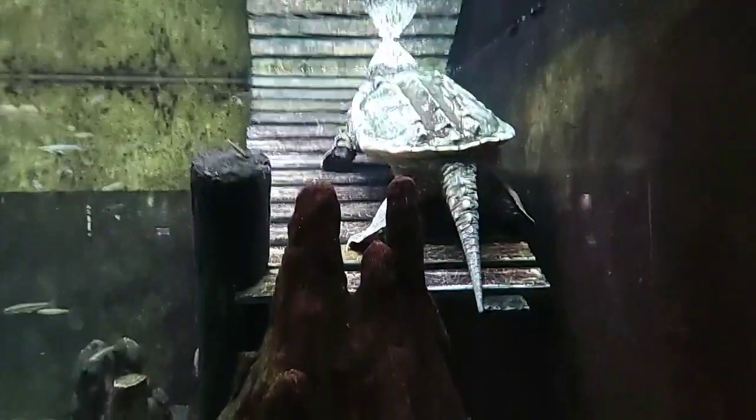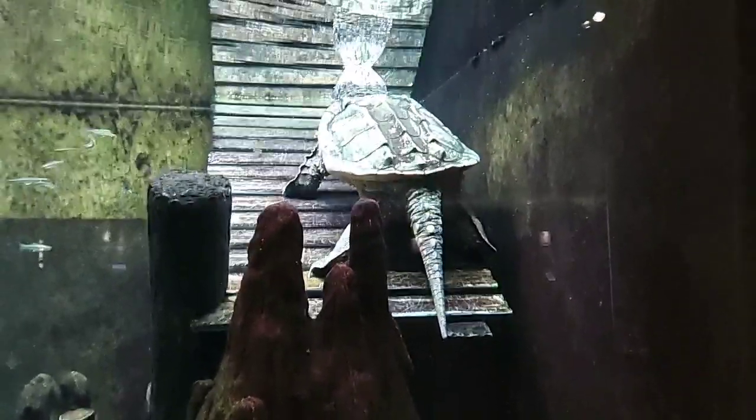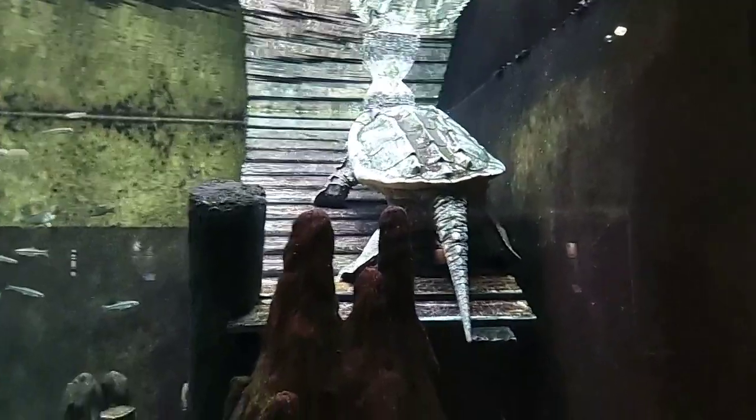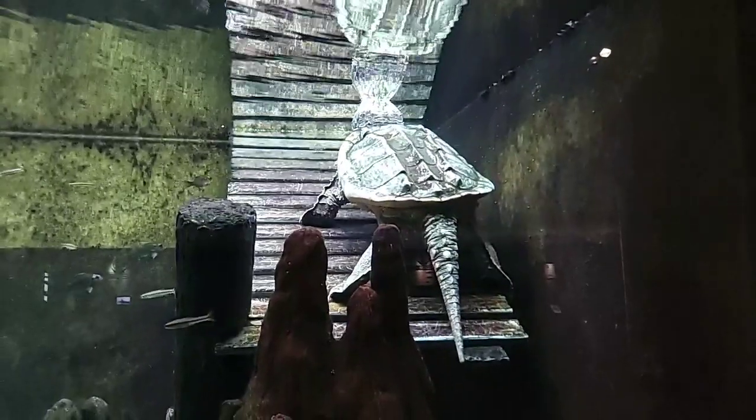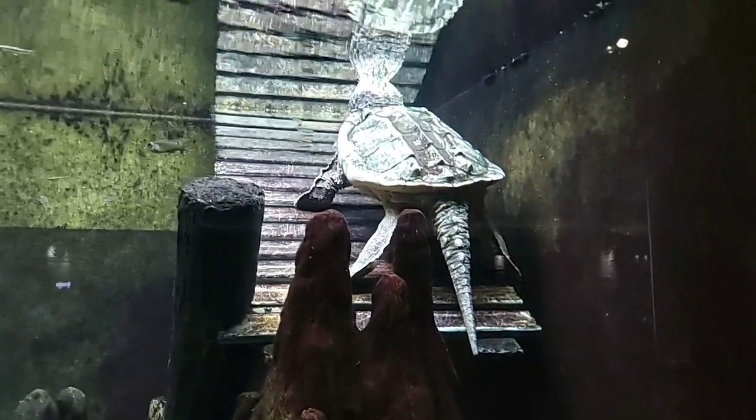So this is Dante, and he is an alligator snapping turtle. We're getting a really good look at that amazing shell of his, that long tail of his. Now Dante is native to the Great Lakes region. He's not found in the Great Lakes per se, but you can find him in southern Illinois as well as in the southeastern United States. Alligator snapping turtles, as their name suggests, have a very, very strong bite. That bite force would be strong enough to break bone. Let's get a good look at the side of his body.